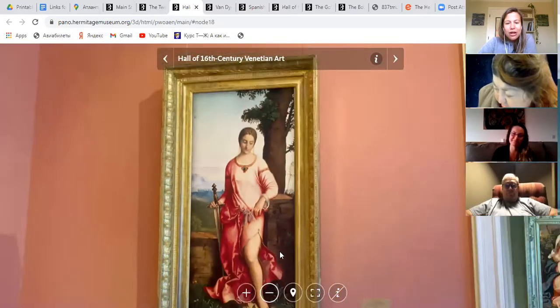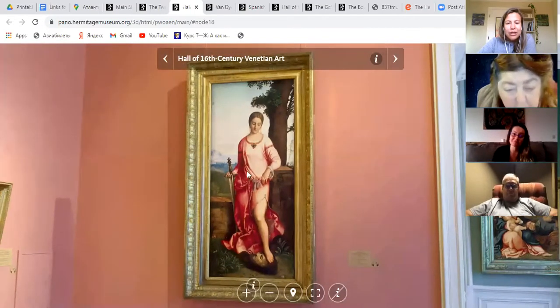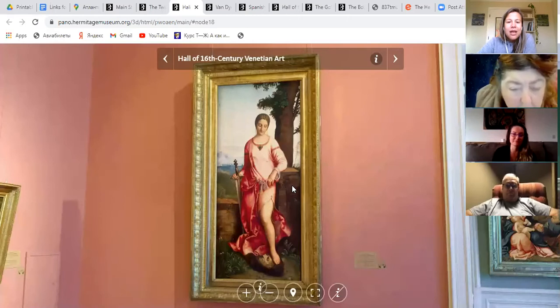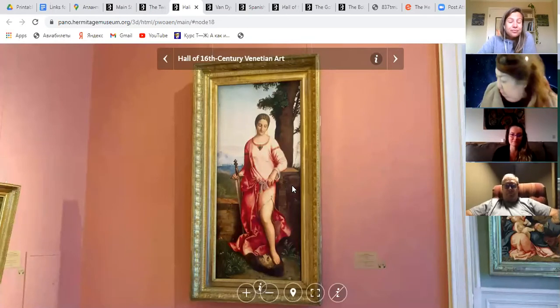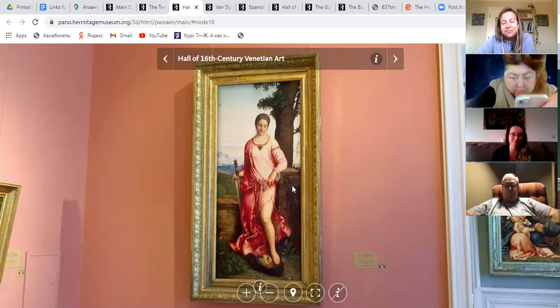And she's just kind of thinking about the fact that her town is now free. And you can see a little bit of the town in the background. But as I said, Giorgione, just like other Venetian artists, was just an amazing colorist, right? And a good example of that is just the colors that he uses.